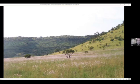The cradle of humankind is also in the Bankenveld. There are very old dolomites and 3 million-year-old caves. So this is a picture of my childhood. This is where I grew up. I used to spend my life in the veld. And I grew up just outside the cradle of humankind.